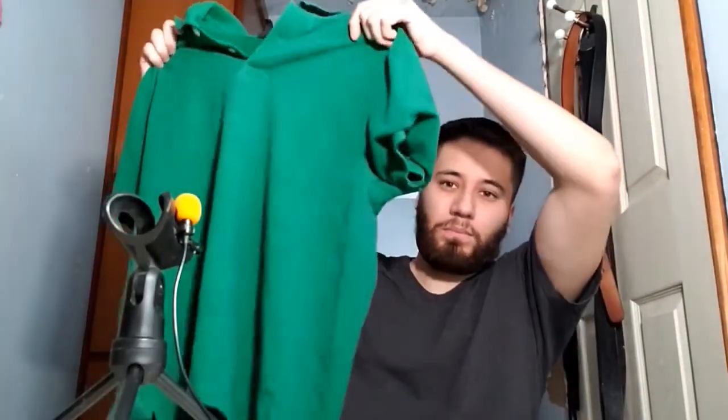Second item, I should have prepared this better. It's just all on the ground. I don't even have it back with me. Bad job by me. It's just this basic blue, or excuse me, green polo shirt. There you go. Oops. I gotta do a better job. Nothing special, just a basic green polo.